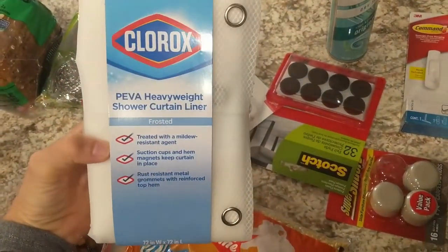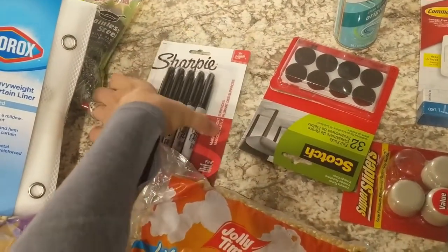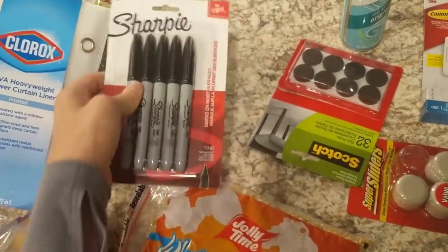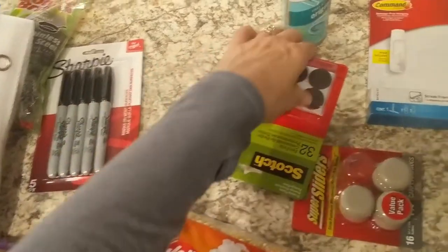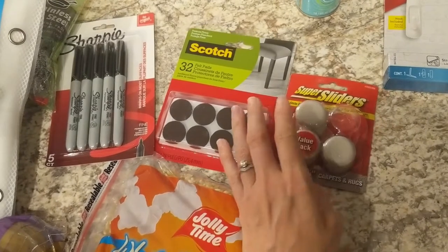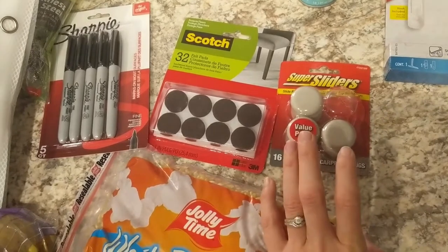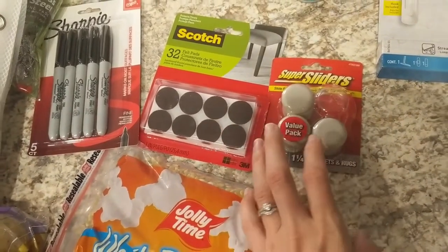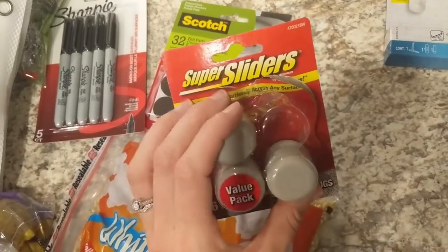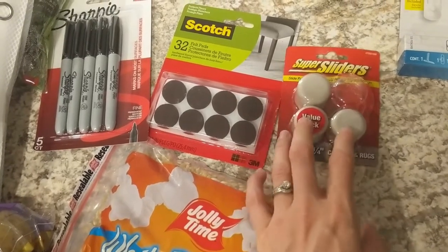I got a shower curtain liner for the kids' bathroom. I really used up all of my Sharpies on the moving boxes, so I'm getting some of those just to have, because you can always use a Sharpie. And then these I got for my chairs. We had to put in like faux wood flooring in our old house, and now we have that really soft vinyl or whatever it is. So I just wanted to make sure my chairs weren't going to slice it up. One of my chairs, or two of them actually, were missing some of the pieces that are supposed to go inside the little leg of the chair.